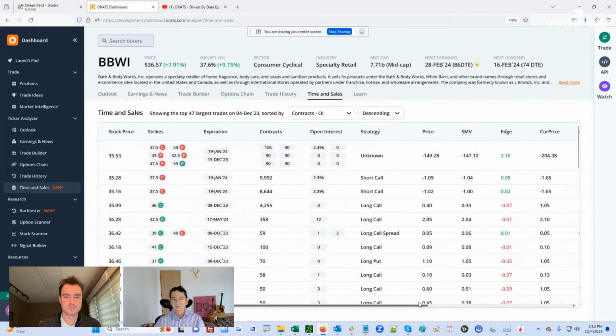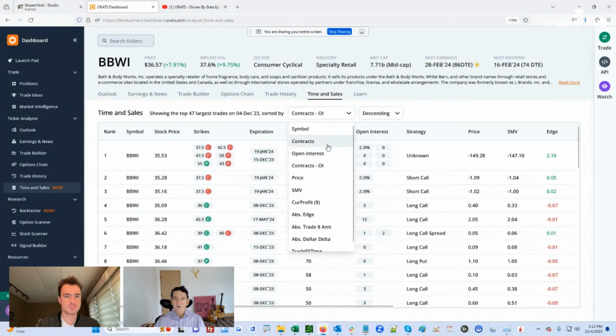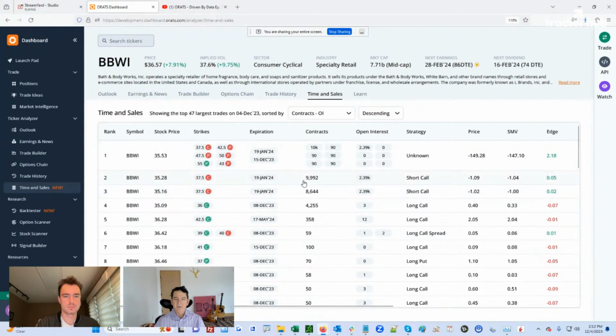Yeah, and you can sort on all those things that you've talked about too. I was remiss in not mentioning that, but this is super useful, and we put it in the same format as the market intelligence, so you could sort on all the things that you want, from time to contracts minus open interest, so that would indicate opening trades. So yeah, there's a lot going on here.